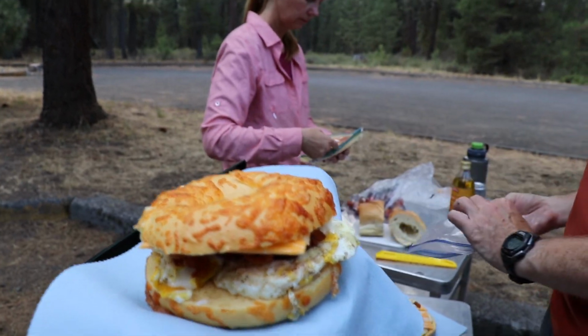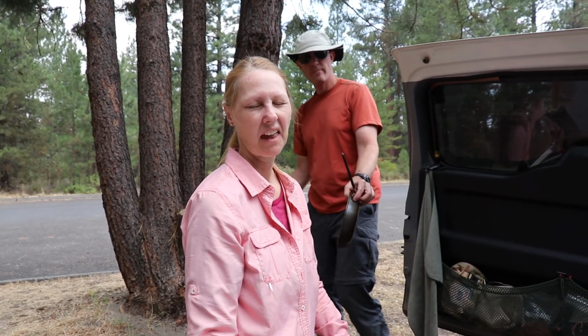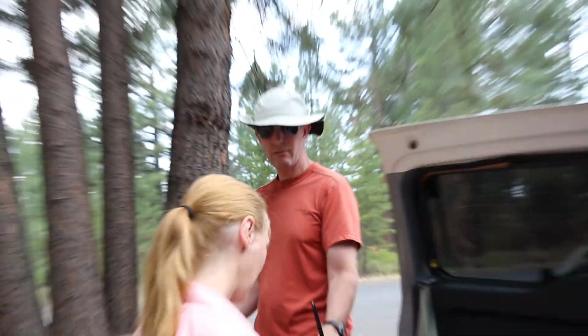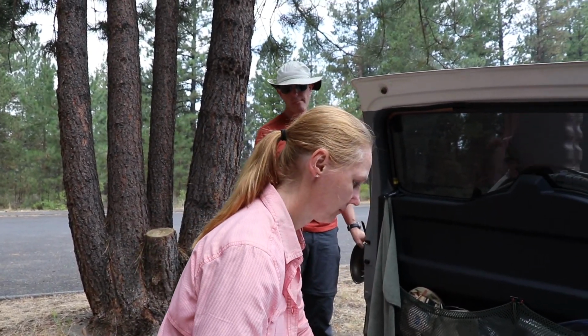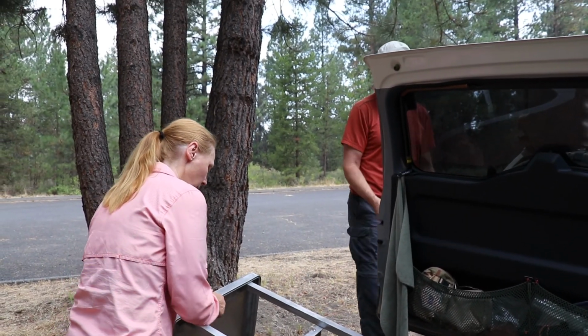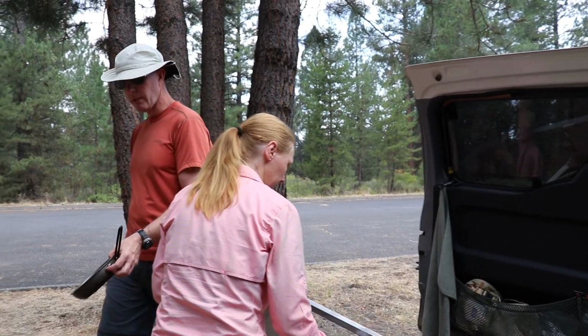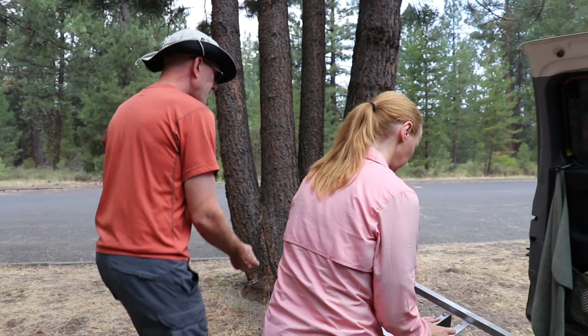Looks good. Gotta say, that lunch was just meh. Those bagels were just meh. No, they weren't meh. They were terrible. They weren't very good. They tasted like they just took a piece of bread, shaped it into a bagel, put some cheese on it, and that was it. It was weird. It wasn't very good. So we just ended up taking the bagel off and just eating the egg.